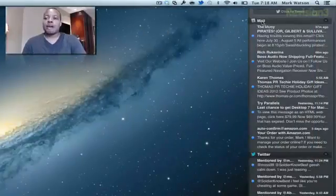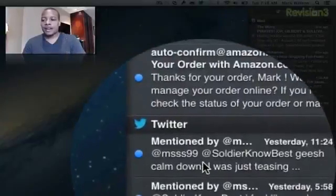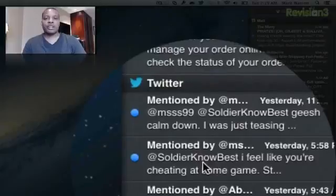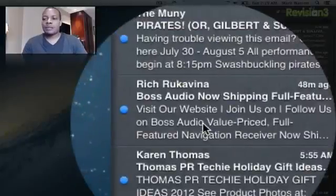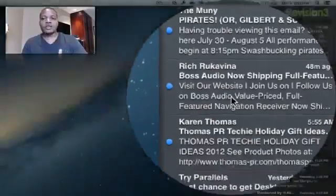center. Now here I have my mail coming through, and also I do have my Twitter coming through here. So if anybody that I follow tweets me, or if I get any DM, it will show up right here. If I click that, it'll open up twitter.com and take me there. Same thing with the mail. If I click it, it'll go ahead and open up the mail application here on my Mac, and I can go ahead and start doing whatever I wanted to.